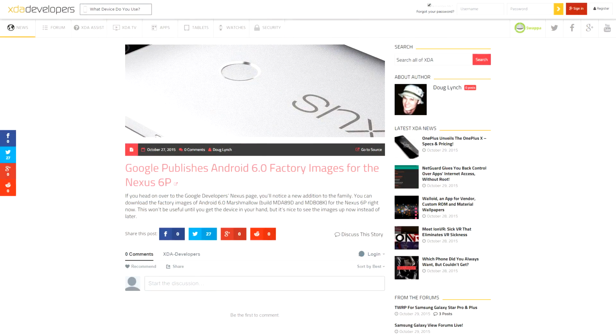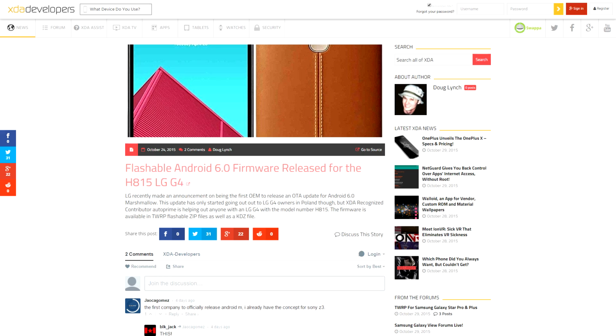Speaking of the Nexus 6P, Google has gone ahead and published the Android 6.0 images for the Nexus 6P, so if you want to do something with that, build on top of it, you can now do that. Or maybe if you need something to flash back to. Speaking of Android 6.0, a flashable version of Android 6 for the H815 LG G4 is now available as well. I'd be curious to see if that works with the US version of the H815. LG and the G4, the model numbers on those are just ridiculous. I have the H815 US model, so I'll be curious to see if that actually works on that version.